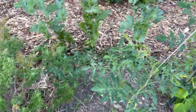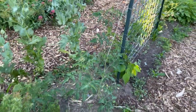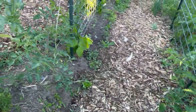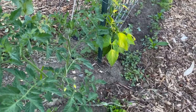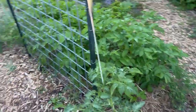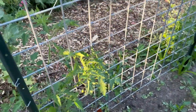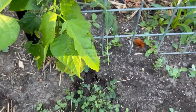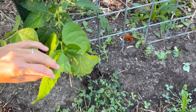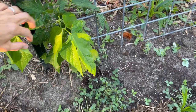Here I had tomatoes last year and they've all just come up on their own again. You'll see so many tomatoes in my garden. Tomatoes, tomatoes, tomatoes. I've tied these ones up. These were the best tomatoes I've ever eaten, so if they grow again, I'm going to be really happy with that. I'm struggling with bunnies, so this is a bean plant that's finally growing, and I'm hoping to get a bean out of it at some point.